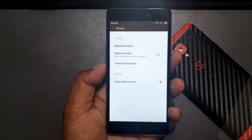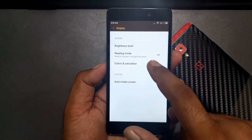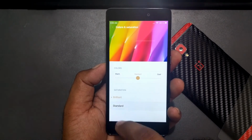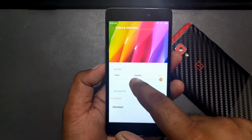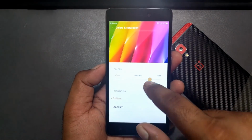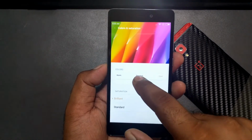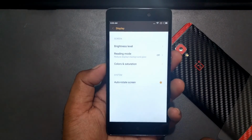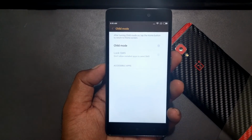So going to display properties, brightness level I have set to the maximum, auto rotate, color and saturation. So we have saturation, you can make it brilliant, standard, you can make it cooler, warmer. That is a nice thing, you can see it does change here. So that's warmer. I prefer to use cooler, so it's not taking mid, even it's taking complete cool, standard, warm. So anyway, let's take cool. So this is what there is, and child mode is here, further option.